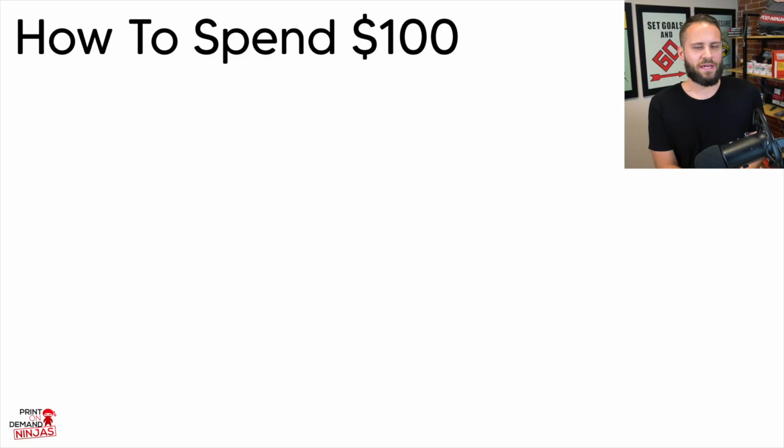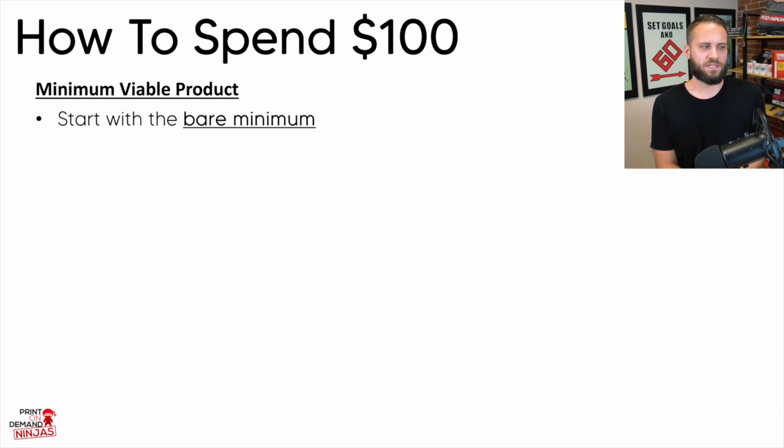Now, when it comes to how to actually spend this $100, right, we're going to keep it really simple. I want to talk about something called a minimum viable product, right? This is something that is just literally the bare minimum that you need to launch. This is a concept that people use, especially when they're launching a new software or something like that. They'll launch a really bare bones version that has just the right amount of features for people to actually use it and begin providing feedback to the people that created the software.